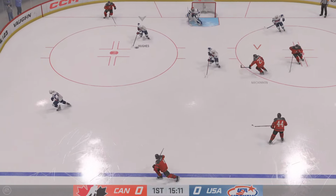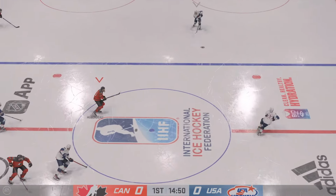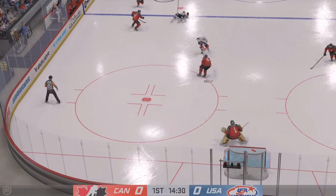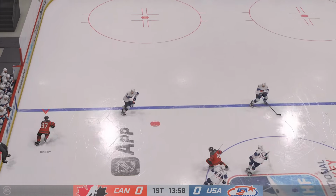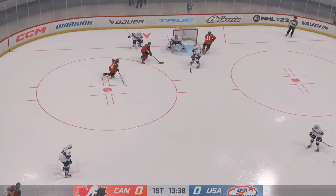Team USA's got control of it now from their own end. Looking for space inside the D zone. Quick feed to Kane. Canada's got the puck. Stays with it. Quick pass to Crosby. Team Canada's got the puck against the boards.